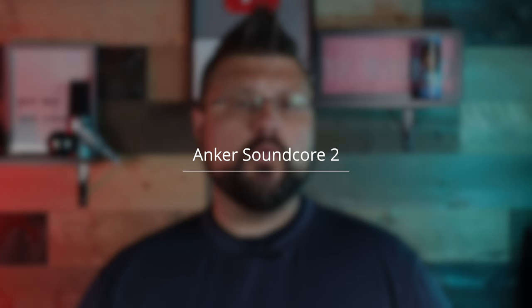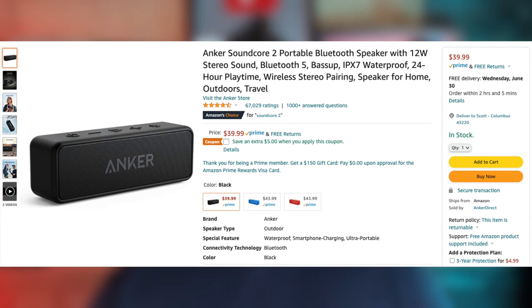Up third is the Soundcore 2 from Anker. Now the Soundcore 2 provides 12 watts of luscious tunes and tons of bass, nice mids, and nice high clarity. And you don't have to crank up the volume to get good full sound for the cart. I genuinely enjoy the sound that comes out of this little speaker, and it fits perfectly in the golf cart right behind the shelf where you put your beers and your sodas and your, you know, your Snickers and things like that. It's perfect right there below where the key is in some of the carts.